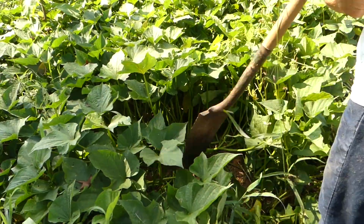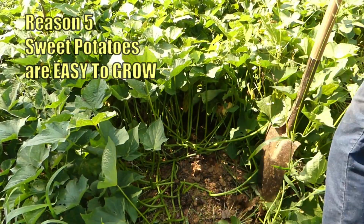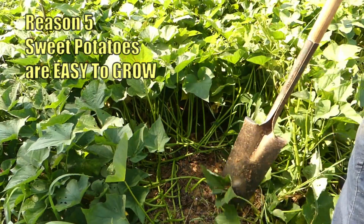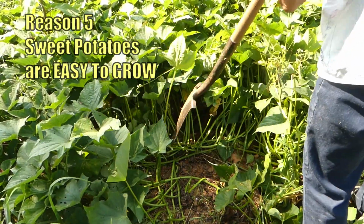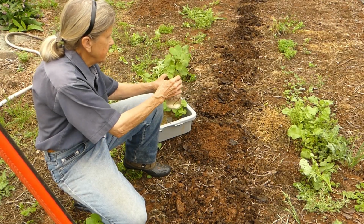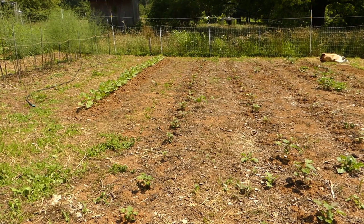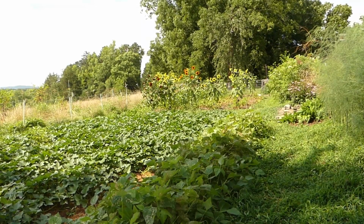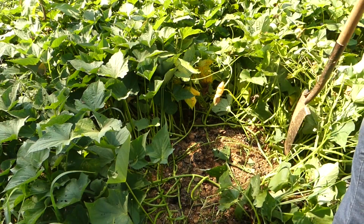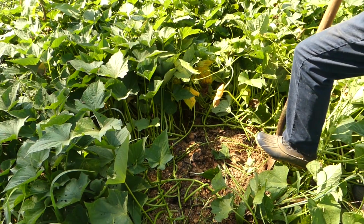Now these sweet potatoes are easy to grow. My goodness, something's made a big trench in the soil there. Like I was saying, they are easy to grow. After I plant them, I do a little bit of hoeing, and then eventually these vines grow out, as you see here now, and they keep most of the weed pressure down. So after they get started, I don't have to do much to them except try to be sure they have water if it gets too dry.